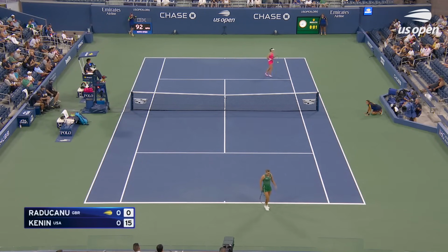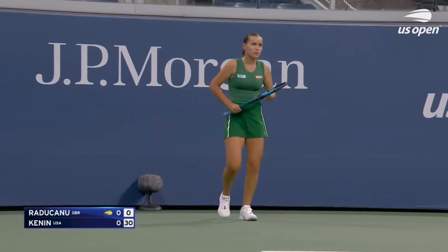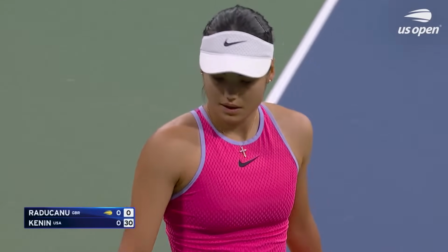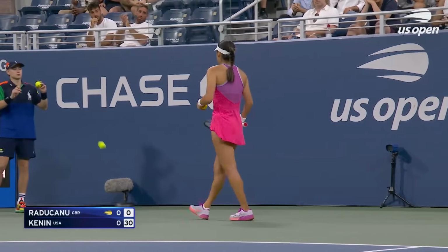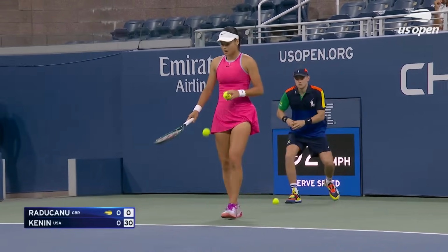Oh boy, she really had Raducanu spinning her wheels. Kenin did with that drop shot. And that's a shot the American will use. She's very good in that regard. She's very good at disguising it as well. Changed the angle of her racket head just at the last moment. Caught Raducanu actually on her back foot.